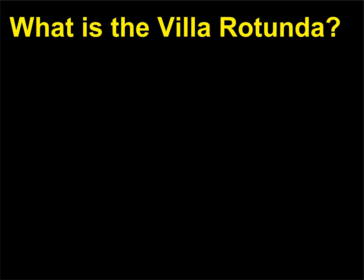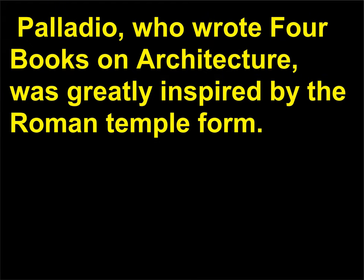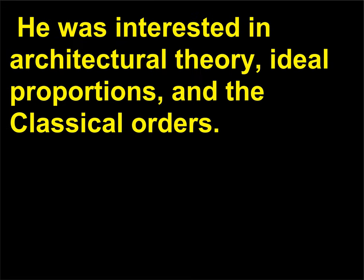What is the Villa Rotonda? The Villa Rotonda was a residence designed by the architect Palladio in the 1560s. Palladio, who wrote 4 books on architecture, was greatly inspired by the Roman temple form. He was interested in architectural theory, ideal proportions, and the classical orders.